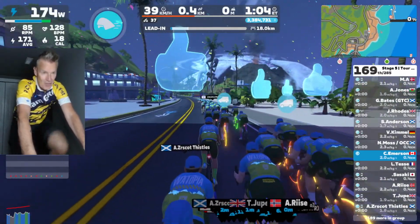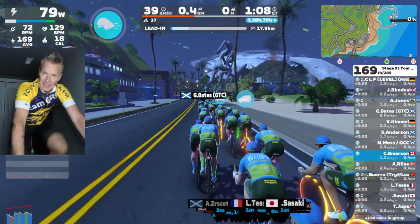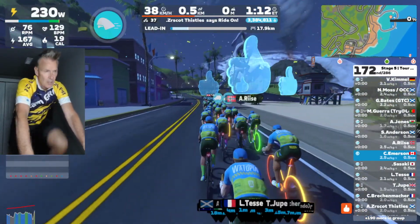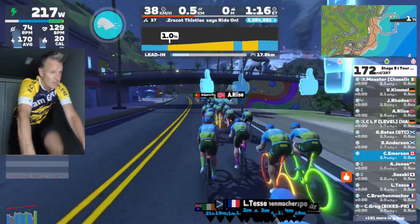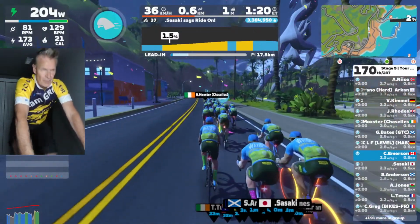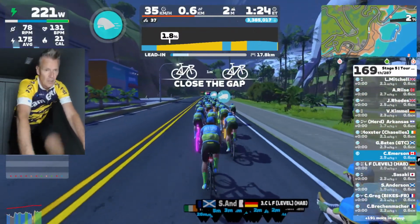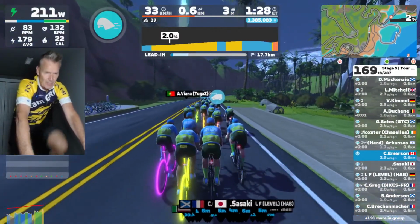Oh yeah, we're going to be going out around the volcano, I think. I think that's how you get there. I believe so. Lots of thumbs up here. I like the color bar for your power output. I think this is going to be like a 2.2 watt per kilo ride at most.